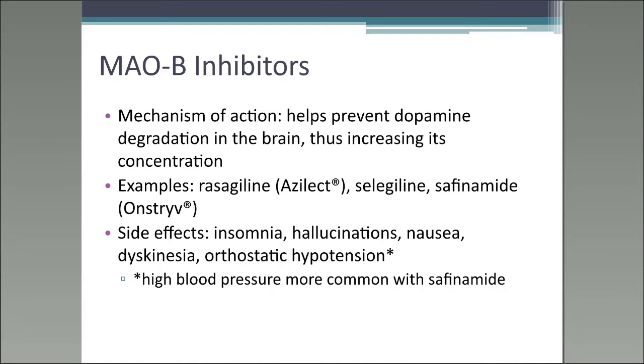Some side effects with the MAO-B inhibitors include insomnia, hallucinations, nausea, dyskinesia, and orthostatic hypotension, so that lightheadedness. But with that being said, they have found that with the safinamide, high blood pressure is more common. Just something to note if you're also on high blood pressure medication.